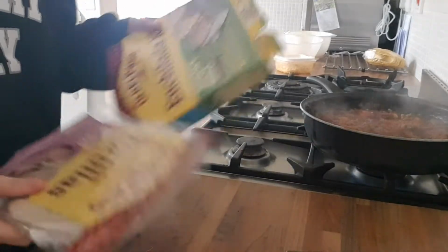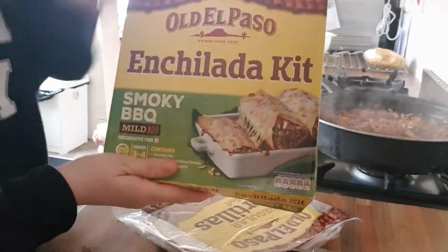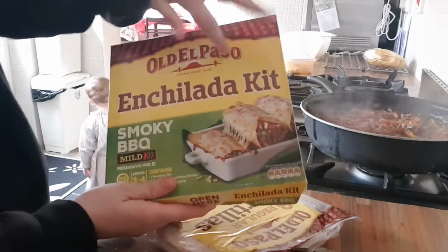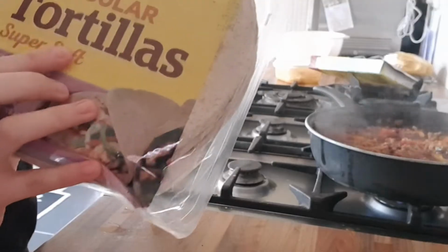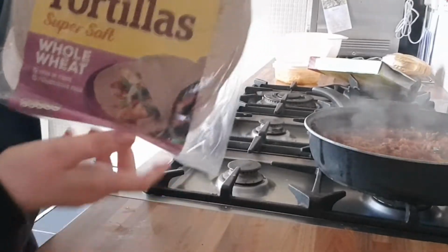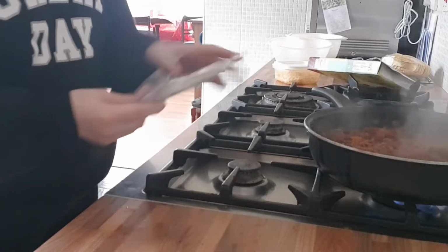As I have mentioned, my children do love Mexican meals, so this is like an enchilada kit, which is so simple. These packets always come with seasoning mixes as well, because it's just fantastic cheats, like why not? I bought these as well because, again, my children are brats, easy peasy food.